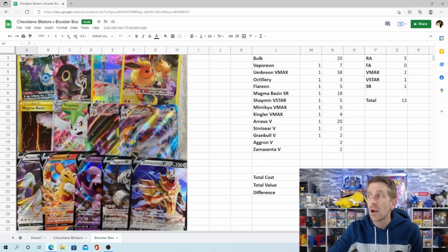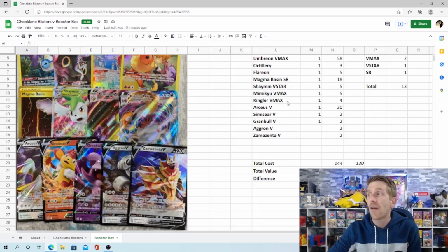Then we pulled the secret rare Magma Basin. It's currently selling at $18. Shaman V-Star has dropped all the way down to $5, which is the same price as the Mimikyu VMAX. The Kingler VMAX has dropped down to $4. And then you've got the most expensive regular art in the set.